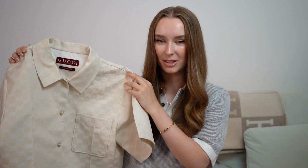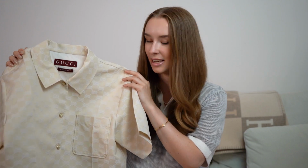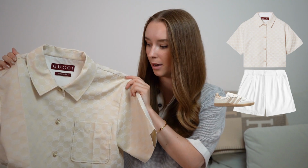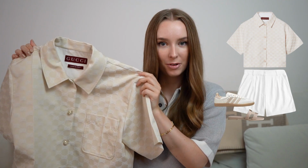For look number 3, I'll be packing my Gucci shirt once again, which I already took with me to Mykonos, but I didn't end up wearing it because I overpacked a little bit. So I'll just take over the look that I already had planned for Mykonos with a pair of white shorts and some sneakers, or again my Oran sandals in Beige Mastic. Perfect look for a day in the old town. And again, a perfect match with my new white Gucci sunnies.